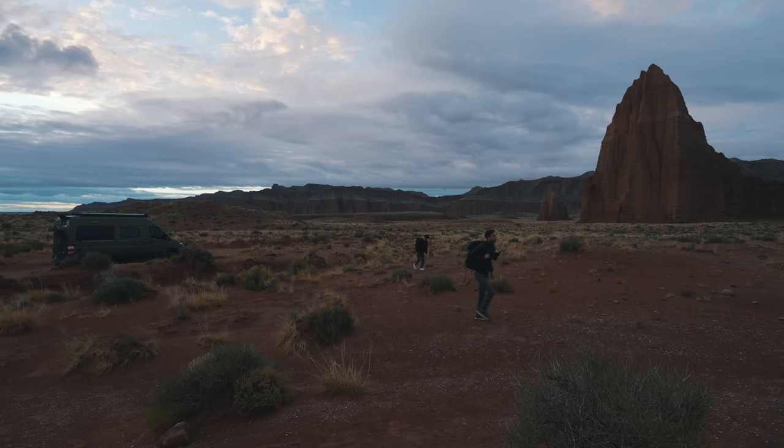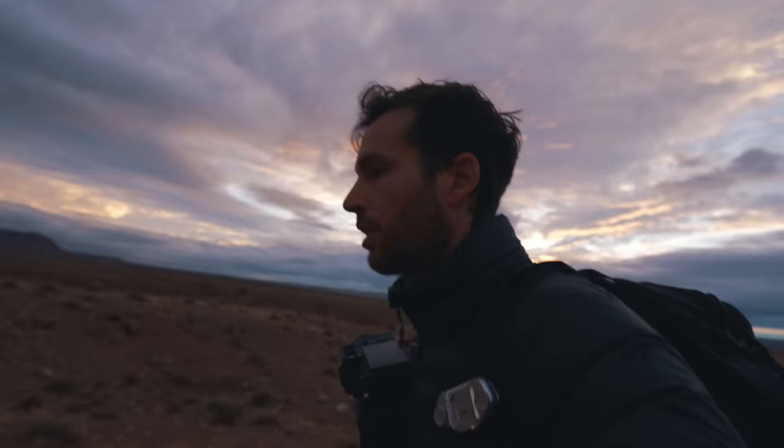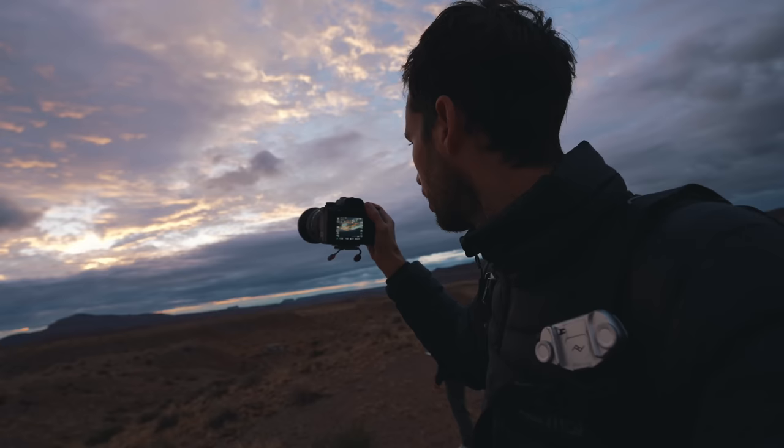Okay, the colors are starting to pop in the sky. I don't know if you can see behind me, but we really need to make it to a point where we can see both Temple of the Sun and the Moon. So I'm gonna try to take a few photos on the way with the 24-70 and the A1. How do I do that with one hand? There we go. But the sky is beautiful.